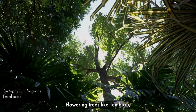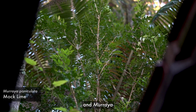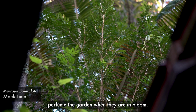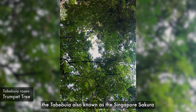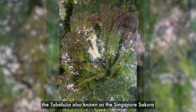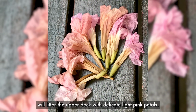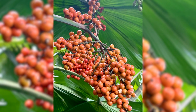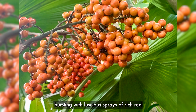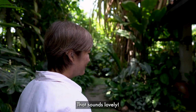Flowering trees like Tembusu, Champaka, and Muraya perfume the garden when they are in bloom. During the flowering season, the Tebebuya, also known as the Singapore Sakura, will litter the upper deck with delicate light pink petals. It's such a delight to see the palm trees bursting with luscious sprays of rich red and orange berries when these ripen. Well, that sounds lovely.